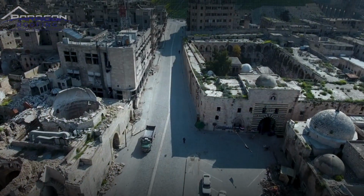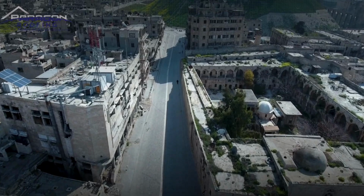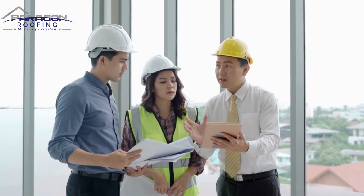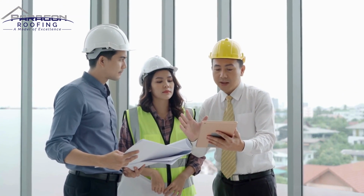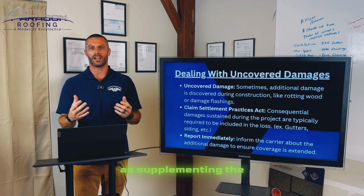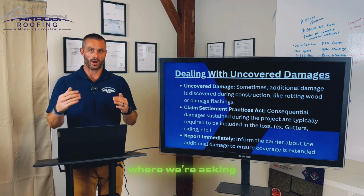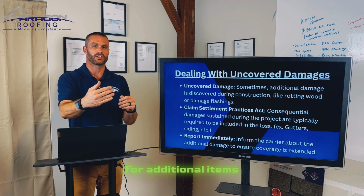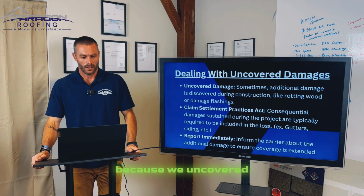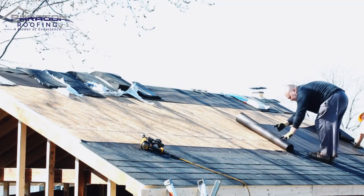So dealing with uncovered damages, this is where most of your supplements should take place. It even drives me nuts that on the front end, before a restoration project starts, they want you to supplement the claim. I don't look at it as supplementing the claim when we're just trying to get the scope right. I think a supplement should be where we're asking the insurance company for additional items because we uncovered them during the project.